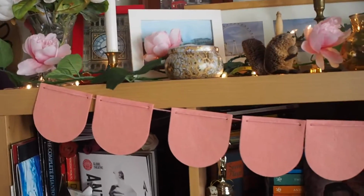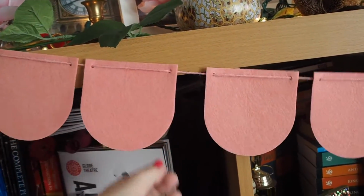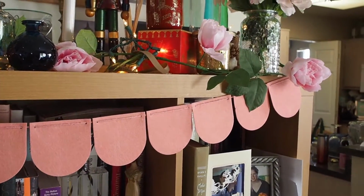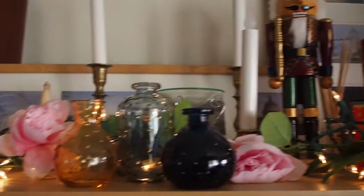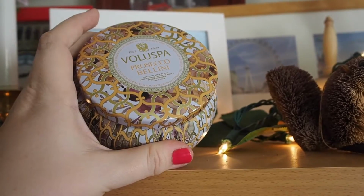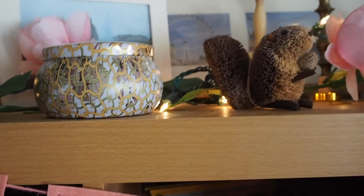Over here, I ended up putting both the flower garland and the felt banner on this bookshelf, and I just like the pop of pink it brings there. I've also got that flower arrangement and that flower arrangement. Lots of spring flowers, and I've put little mini vases here, and then I also have my Prosecco Bellini candle that was another gift from Hannah, so that will be burned not too long from now.